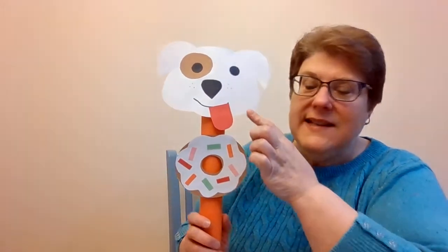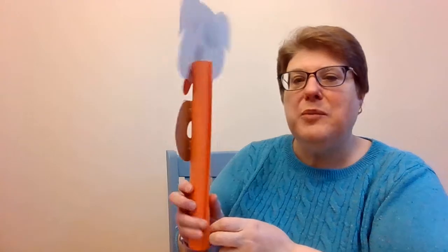This week we're going to make a craft based on a book called If You Give a Dog a Donut. So what we did was we made the dog's face and the donut and put it on a round roll of paper. If you'd like a dog craft kit, you can pick one up at the library while supplies last.